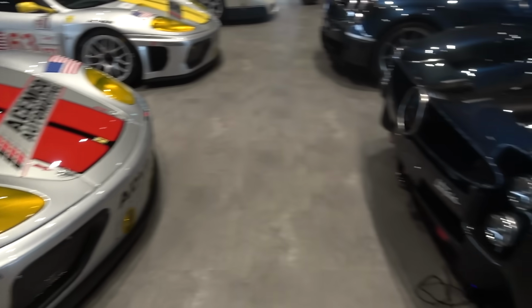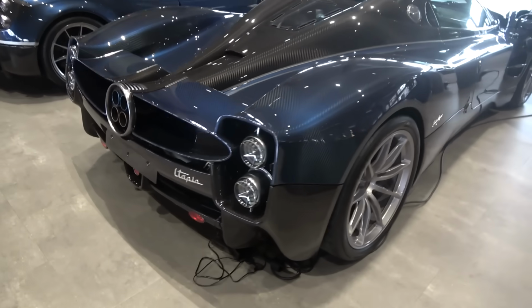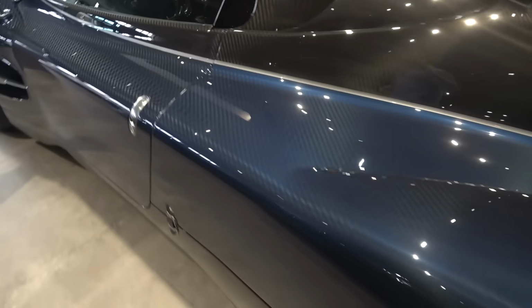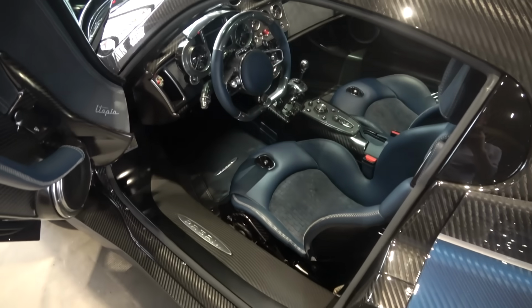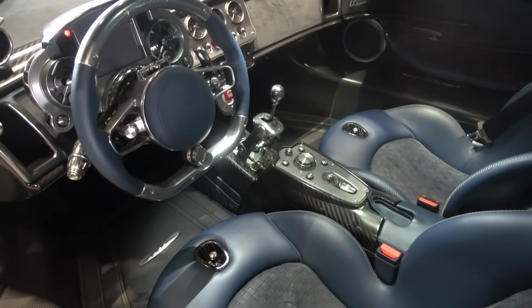If I spin round from where I am, a brand new Pagani Utopia. There will be 100 Utopia coupes. This has very recently been delivered. The traditional Pagani exposed blue carbon. I'm going to pop open the door very quickly. I was recently at the Pagani Atelier in Italy to take a look at the production. This car is fitted with the automated manual gearbox.